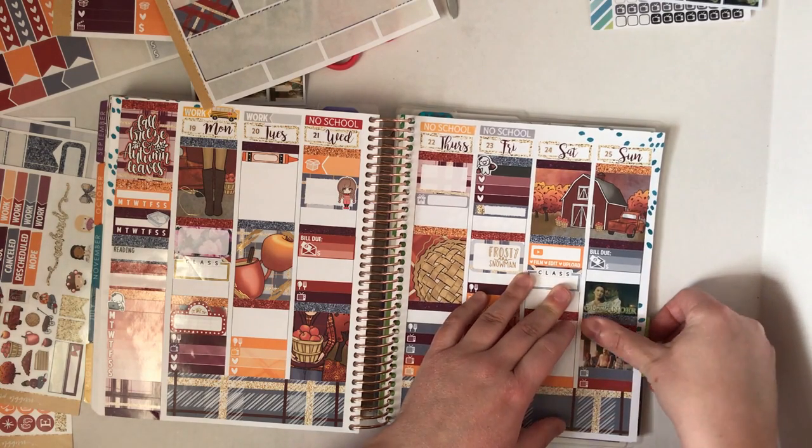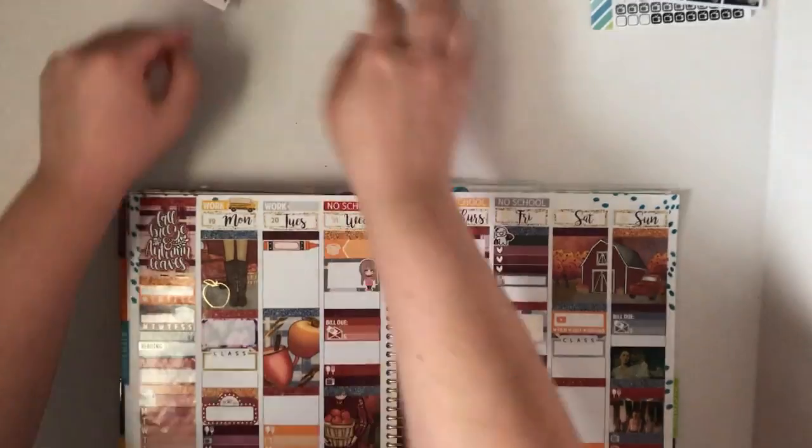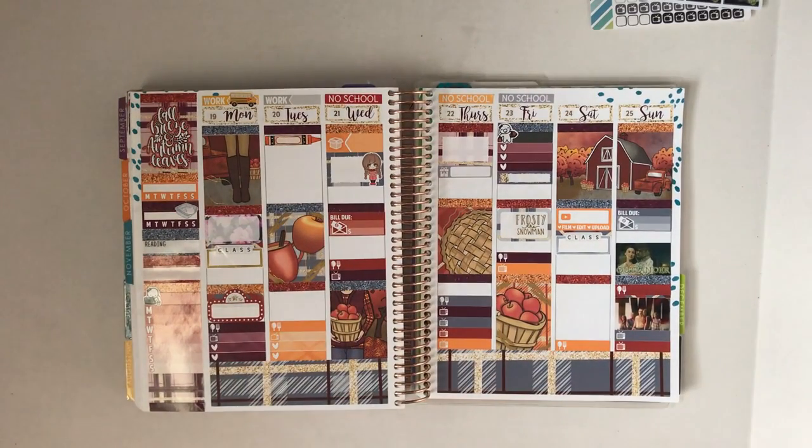And there we go. So that's done. Let me see, did I get everything? TV. Yep, looks like I got everything. Let's go ahead and get these out of the way so that we can look at our spread. There she is. She looks very bare.